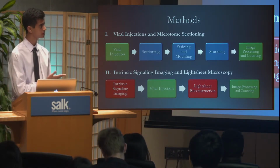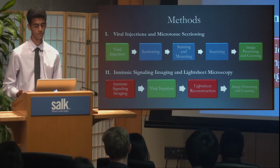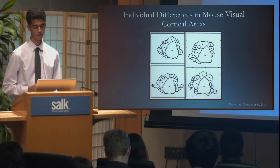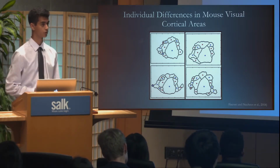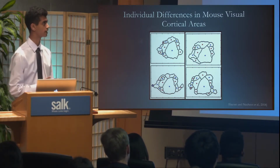So I'm going to explain a little bit about the intrinsic signal imaging and the light sheet microscopy more in depth. But first I want to tell you why we use ISI in the first place. It comes down to the fact that there are many differences in the areas in the visual cortex between individual mice. So in these images, you're looking at the cortex of 4 different mice, and you can see that they all have different structural layout.